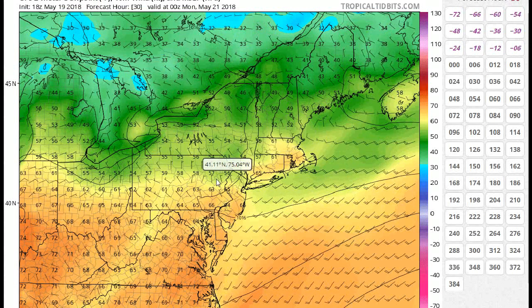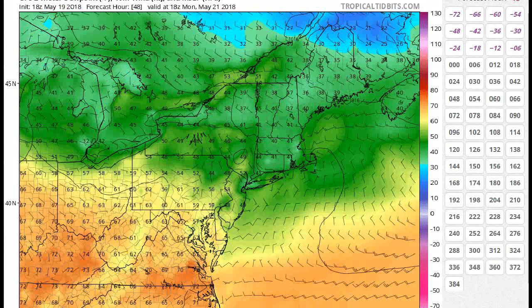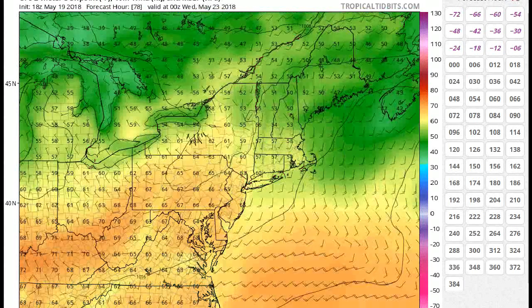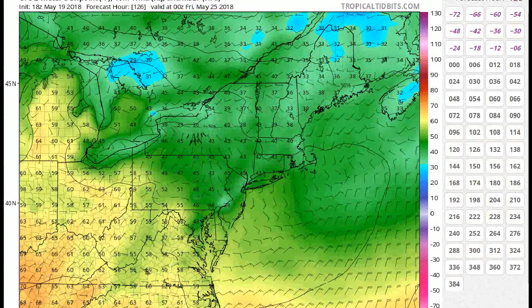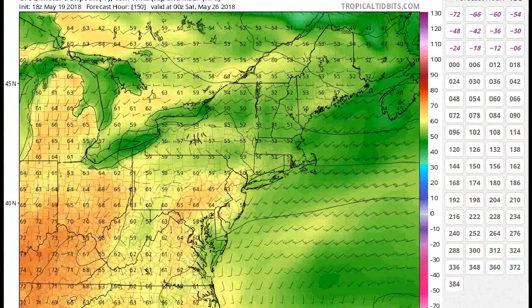Yeah, you can see this. The dry air is starting to come in, though by tomorrow night dew points are going to start dropping. You can see we'll have low dew points on Monday, and then the dew points come back up a little bit again Tuesday night, and then we really get into some nice dry air come Thursday and Friday. So that looks really nice. I am looking forward to that.